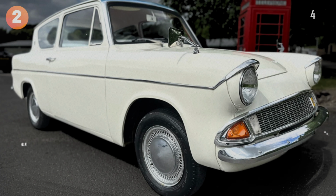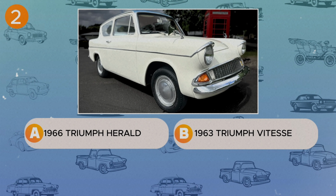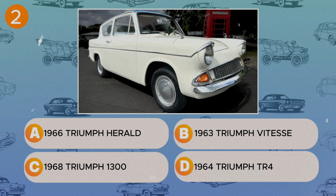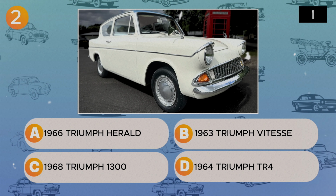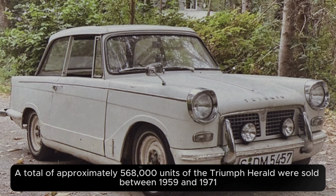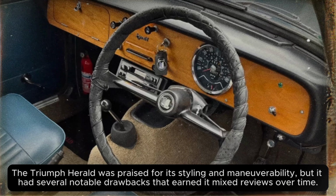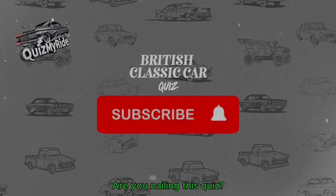Round 2. A. 1966 Triumph Herald, B. 1963 Triumph Vitesse, C. 1968 Triumph 1300, D. 1964 Triumph TR4. Correct answer, A. 1966 Triumph Herald. A total of approximately 568,000 units of the Triumph Herald were sold between 1959 and 1971. The Triumph Herald was praised for its styling and maneuverability, but it had several notable drawbacks that earned it mixed reviews over time. Are you nailing this quiz?